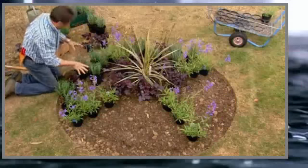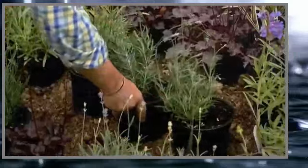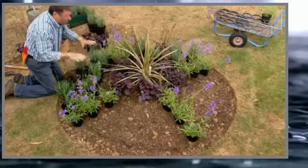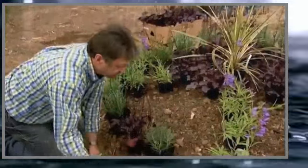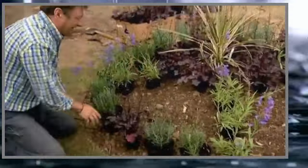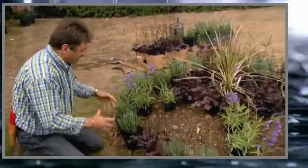This is a dwarf lavender called Hidcote, which doesn't come up too high. Some of them are really tall and floppy, so Hidcote, Munstead, something like that, will stay quite low. Now, because these are perennials and not annuals, I'm still putting them fairly close, but you don't need to get them quite so jam-packed together because they will spread out even more.